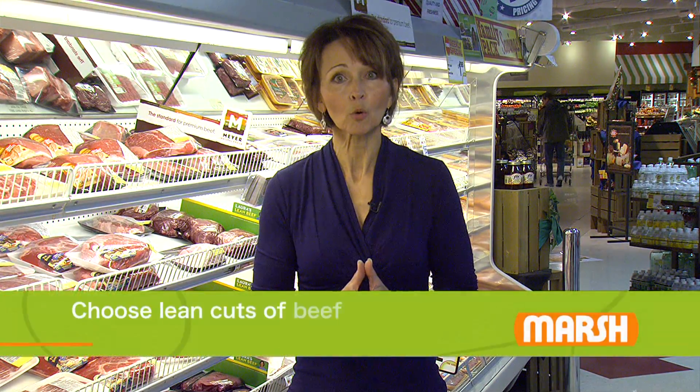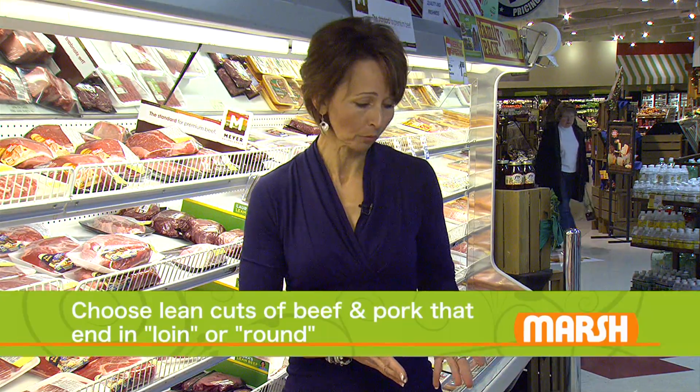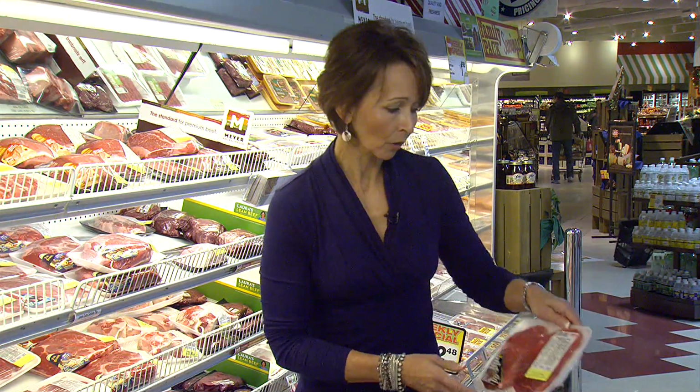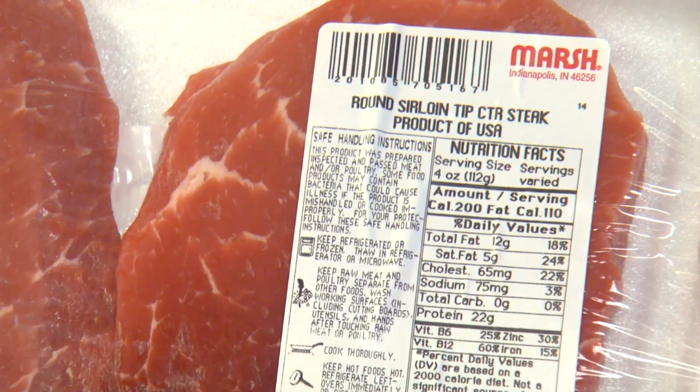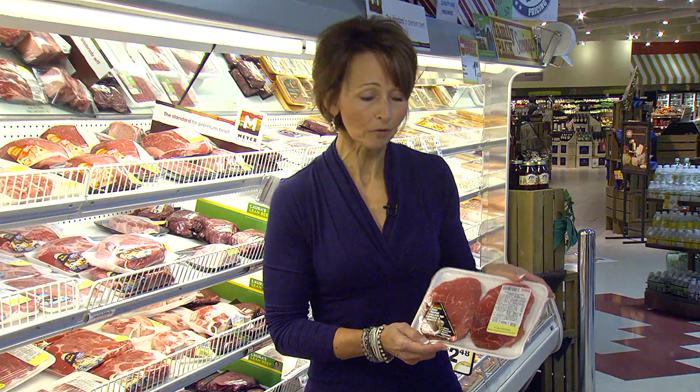There are 2 words that you really want to remember. Look for the word loin or round. And I've got a couple examples in my cart to share with you. I've got an example here of sirloin tip. This again has the word loin in the title, so that means it's a lean cut of beef.